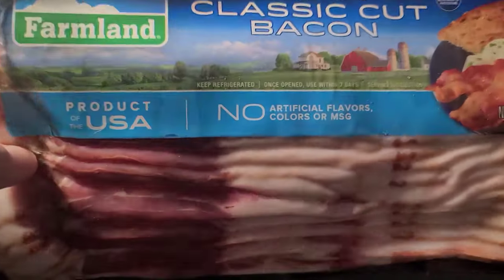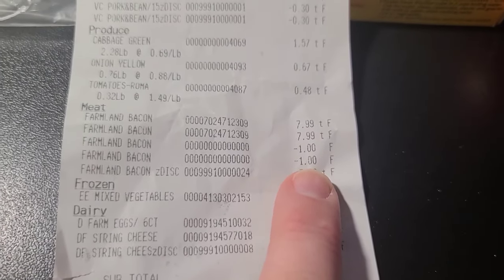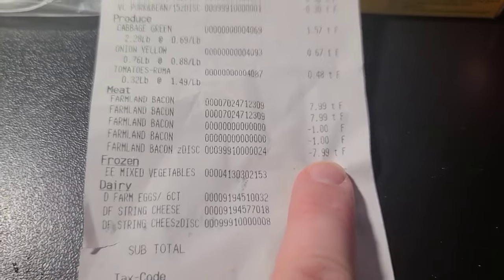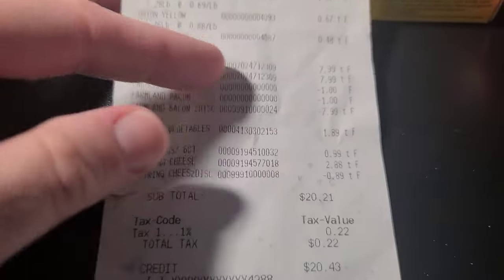Hickory Smoked Classic Cut Bacon. So I got 2 pounds. They were buy one, get one free. So they were $7.99. I will show you that right here. And then they had $1 off coupons, so I grabbed two of those. So I paid for 2 pounds of bacon, $5.99.